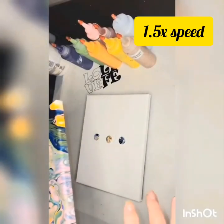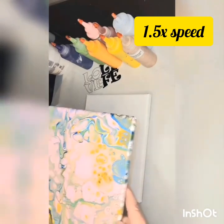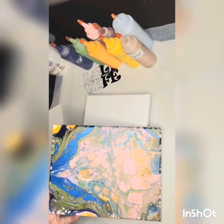Okay? So, I want to show you some things from my last pour, which was my September pour. I don't think it's that bad now. I kind of like it. This is the final. It's got the shimmers in there. This got kind of cloudy, but I can see what I did. So this is the learning one for me. So it's going up on the wall.